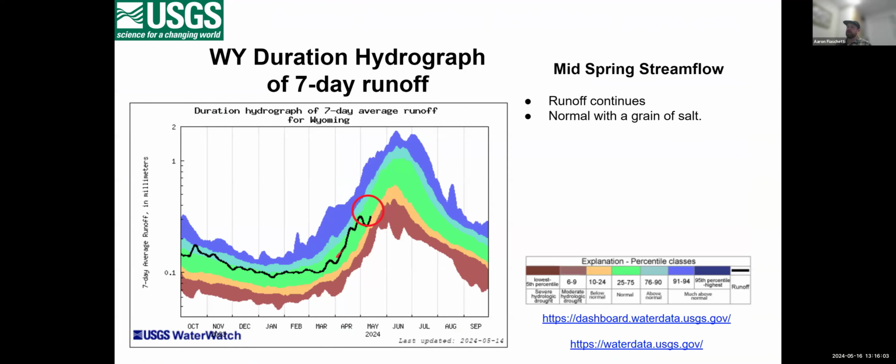So this is a product from WaterWatch where it's showing an amalgamation of gauges for the state, and the vertical axis is a 7-day average runoff in millimeters. So it's a flow divided by area, kind of. But the important part here is the black line, showing where we are. We're on the upswing of runoff, and you can see, similar to what Tony was showing with the Sweetgrass, where we reached a peak, things started to melt off a bit, and then the cooler weather came in where snow continued to accumulate, and then things begin to melt off. So that little dip. Things can move around a bit when we're moving on the upswing of this rising limb towards a peak flow.